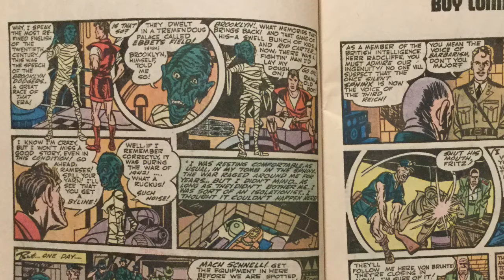Okay, so let's check out Boy Commandos. Let's check out Boy Commandos number 2, my Jack Kirby issue number 2. So I got Kirby 1s and 2s. It's obviously not like a collectible series. This is the Vulture Club after all. But it's still a number 1 and a number 2, which sounds kind of weird to say, right? All right, let's check this out.